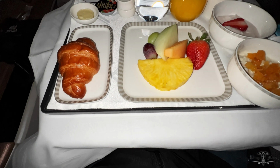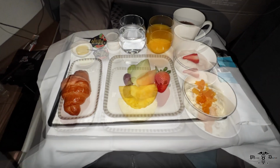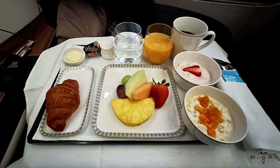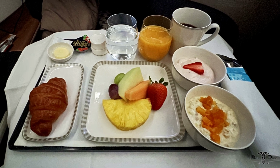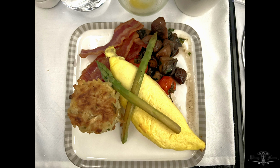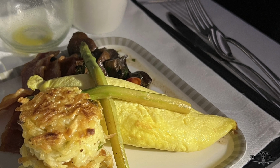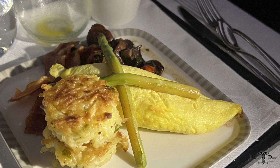Back at my seat, it was time to eat again. To start, I was served a fruit plate, fruit yogurt, Bircher muesli, and chose a croissant from the available pastries. The main quickly followed and included a basic cheese omelet, roasted asparagus, sautéed mushrooms, bacon, and potato side. The sautéed mushrooms paired well with the omelet, but don't expect crispy and crunchy bacon or other hot food items when flying.